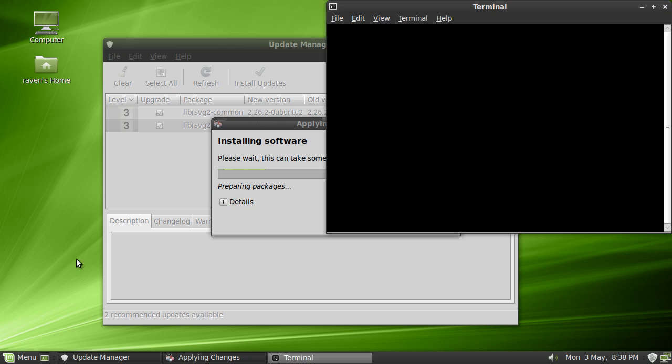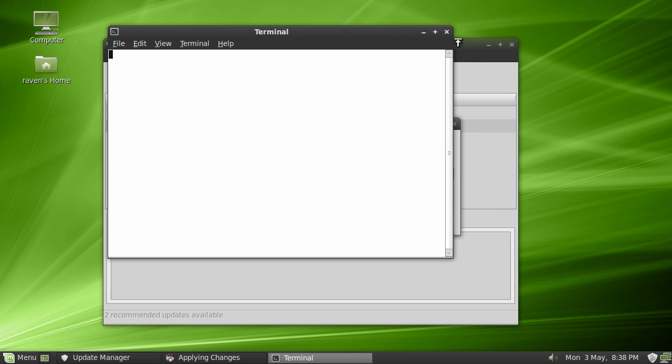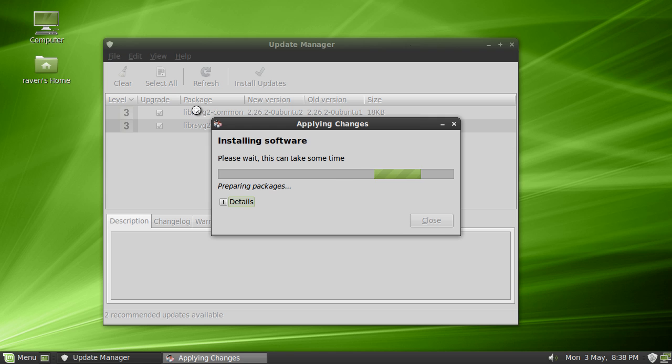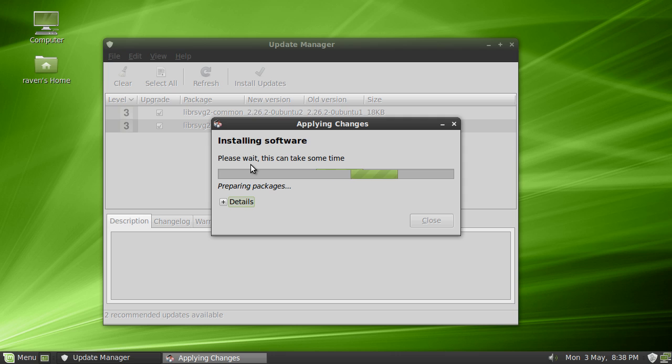Take a look at the terminal here. I really wish they would make it black like in Ubuntu. I like dark. I like the black. I think it's cool. I'll tell you what. We're gonna go have a look.